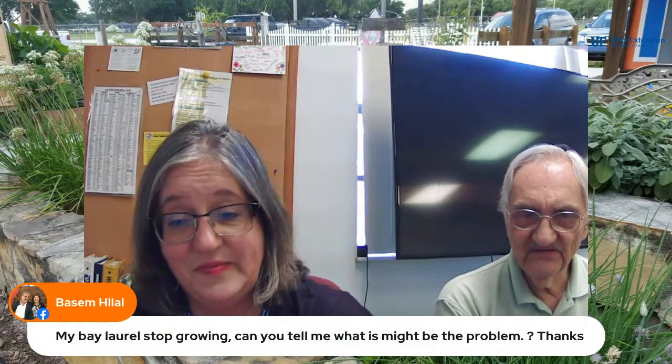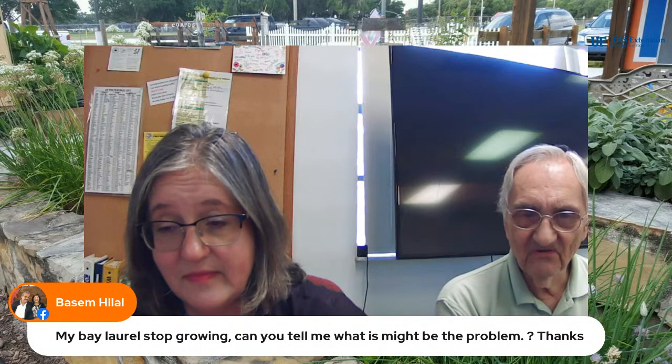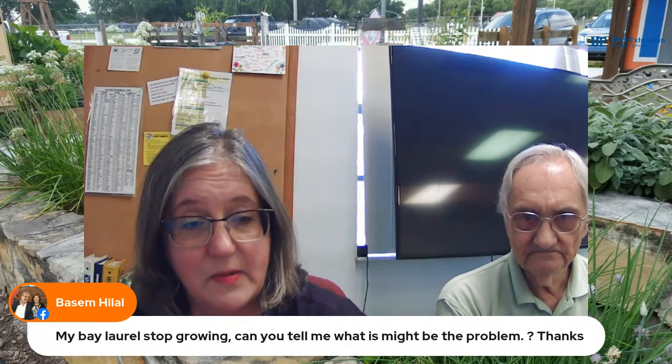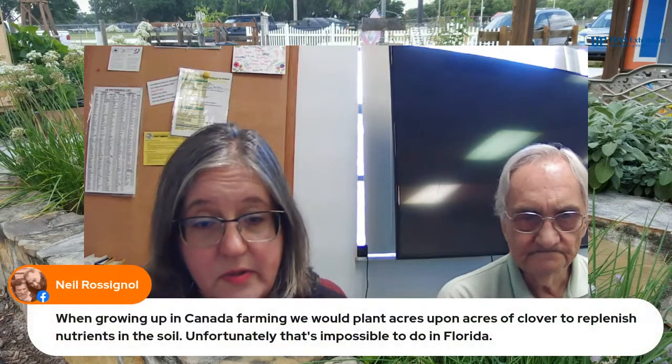Does it have any symptoms other than it's just not getting taller, or did the leaves turn brown, turn red? Okay, you'll have to get back with that. We need to know that. And back to the soil question.